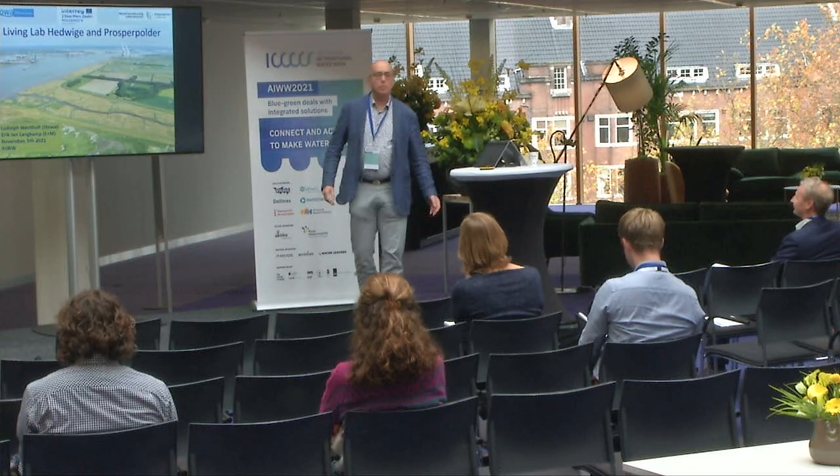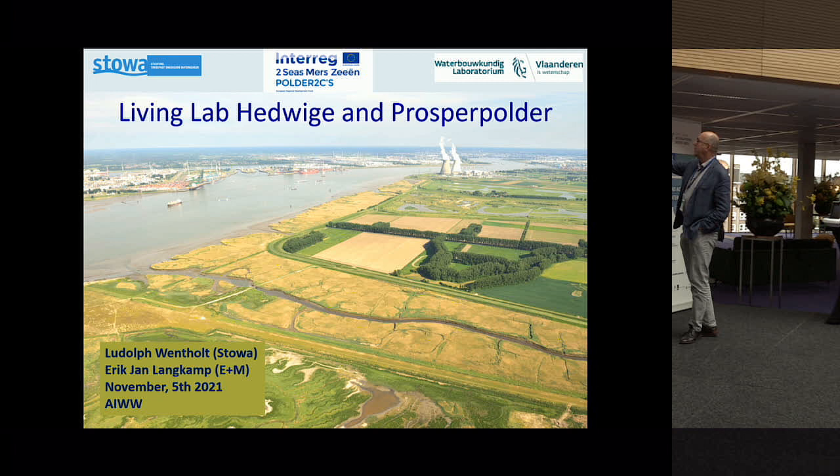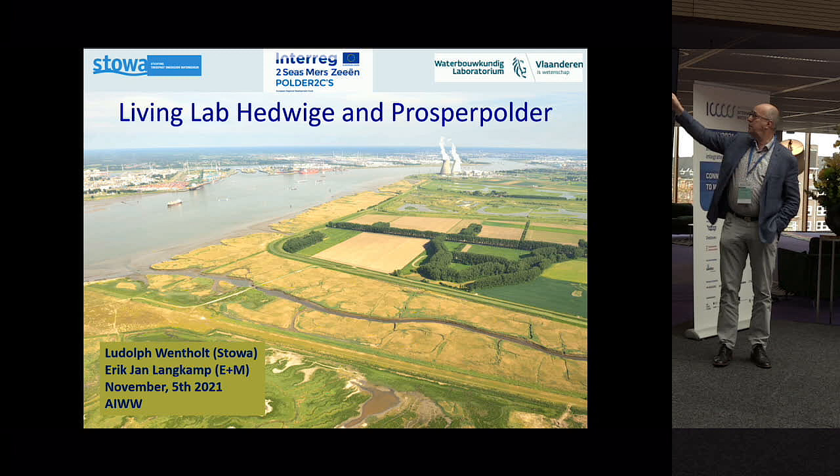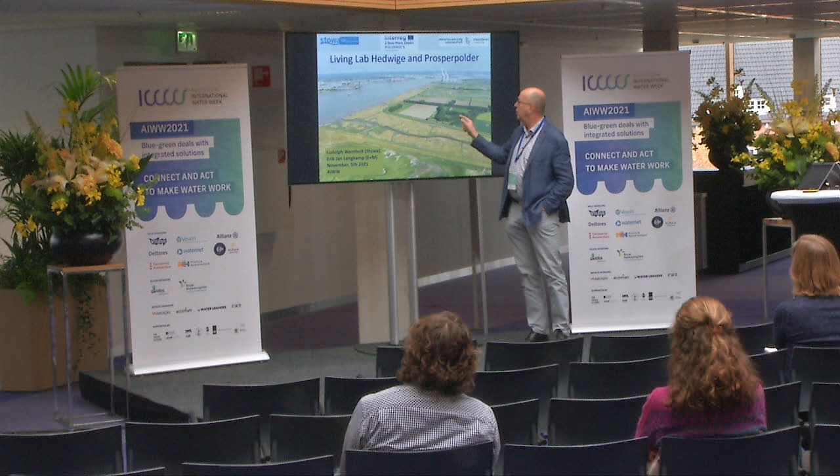Whoever you are, non-Belgian or non-Dutch, so who are foreign around, then I'll explain a little bit. Over here, there's the border between Belgium and the Netherlands. That's the city of Antwerp. That's a nuclear power plant of Doel. This is a Dutch polder. That's a Belgian polder. And one whole system of realignment.